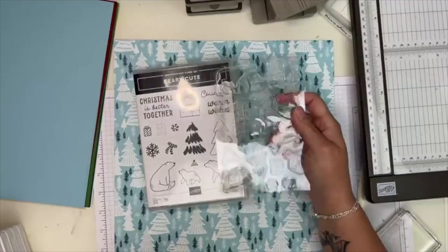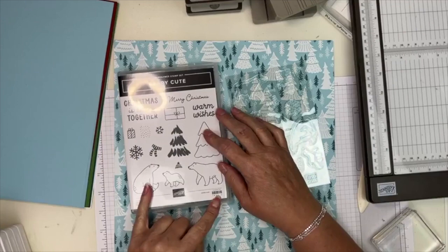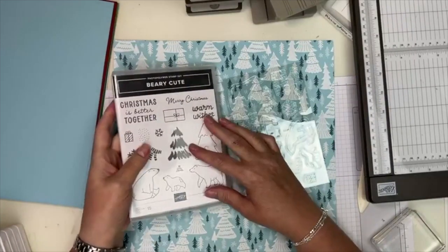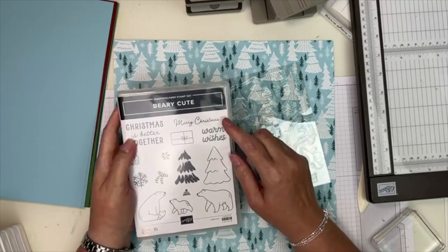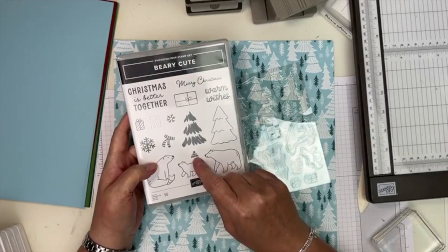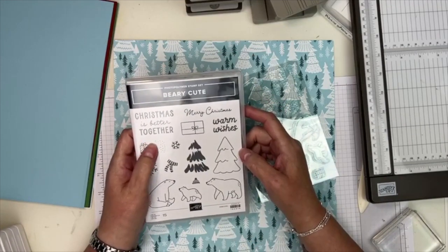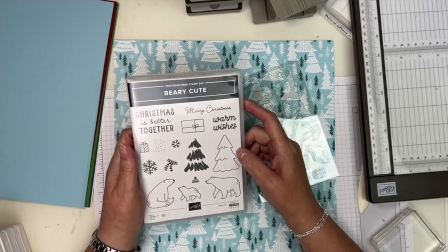Okay, so we have the Beary Cute stamp set, which is item 162016 for those noting. And then the bundled price with the punch. Obviously, you save 10% by getting those two at the same time. So our greetings are Christmas is better together, Merry Christmas, warm wishes. So really simple. Oh, there's a little hat, a scarf, some snowflakes, a present. I assume that's to look like snow falling or whatever, just some kind of backgroundy thing. I don't know, you could do a lot with that.